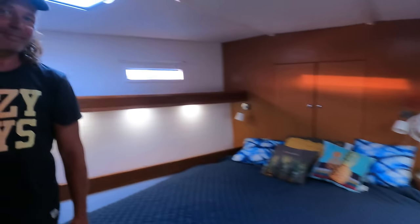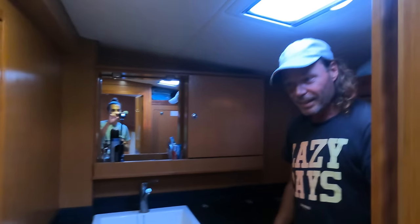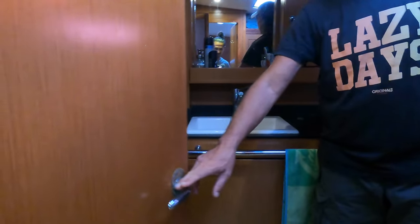Master bedroom. And another bathroom. Here's mine. So you have three bathrooms. Yes, and there's a shower room in here. Oh, separate. Cool. Nice. That's really cool.